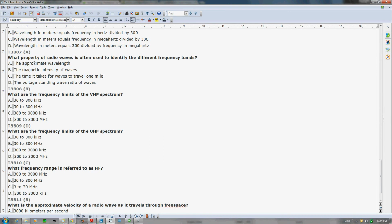Which we know is the approximate wavelength. Again, that's not an exact science, so you do kind of have to remember the bands, like 50 megahertz to 6 meters, that kind of thing. At least get you in the ballpark. And then if you have the formulas, you can do the math as well.